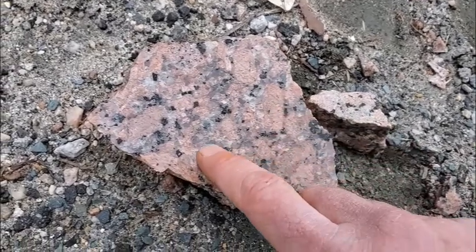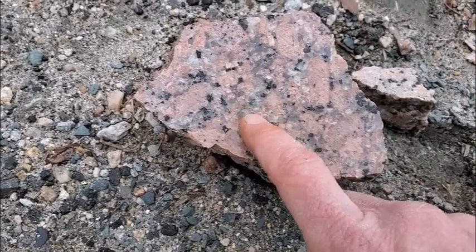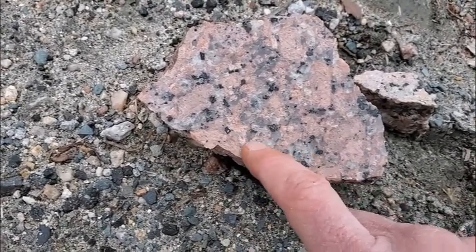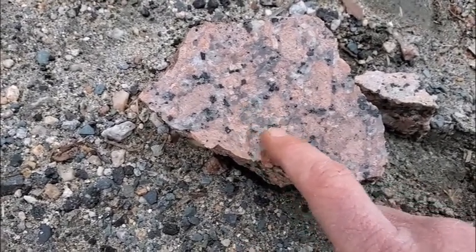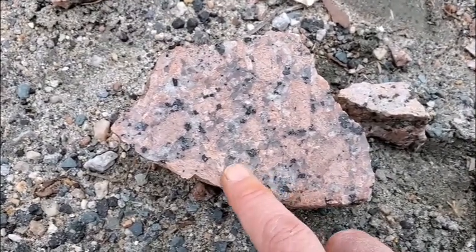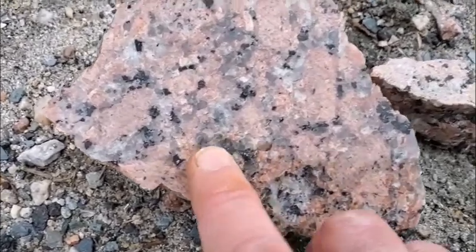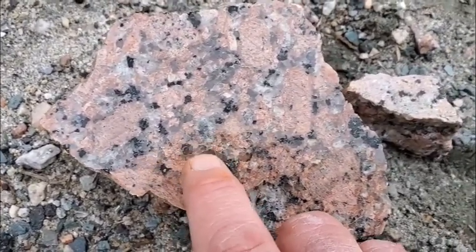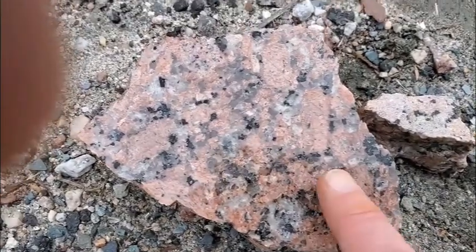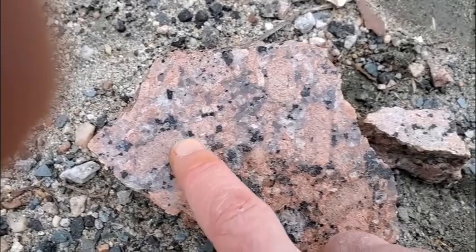And then in this matrix here, there are some gray grains that are a different flavor of feldspar. That would be a part of the plagioclase family of feldspars. So those are the calcium-sodium feldspars in the gray here. And then there's also some kind of clear quartz in here. And then these black minerals are the black mica called biotite.